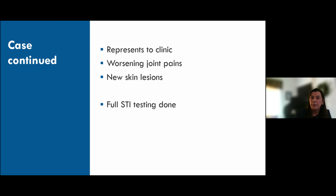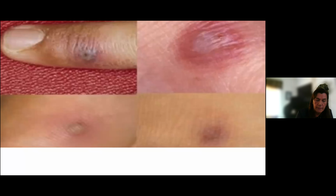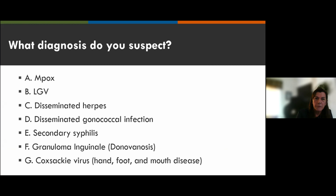However, the patient represents to clinic. He's now got worsening joint pains, new skin lesions, and full STI testing is done. And here's some of the lesions that you're seeing. You can see perhaps a pustule with a question of a central umbilication, some erythematous base, and more of a pustule here. And so the question is, what is going on with this patient? We thought Mpox, and I think that was a reasonable suspicion given the lesions, the possibility of the central umbilication of those pustular lesions, but the testing came back negative for that. Could this be LGV?